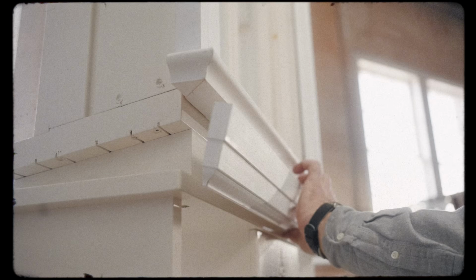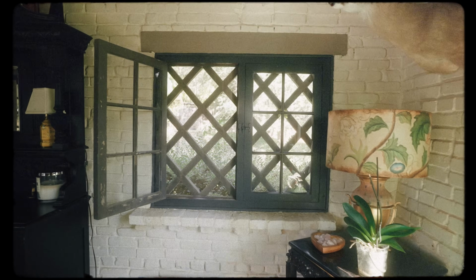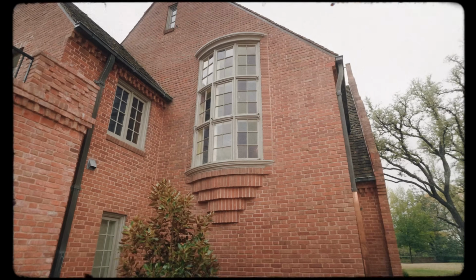Today we're going to talk about windows. We're going to talk about their history, how they were put together, what's going on with them, how to think about them today, and why windows are so important as you're building this house that has a narrative and has a story. And if you really want it to have an old soul, good windows are a key part of making it right.